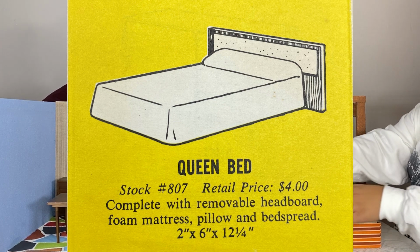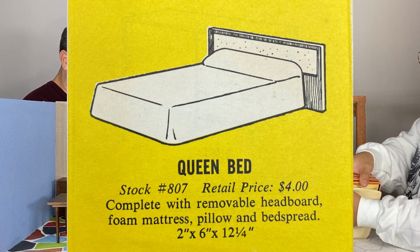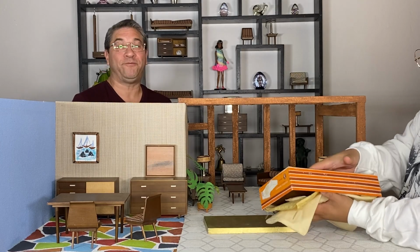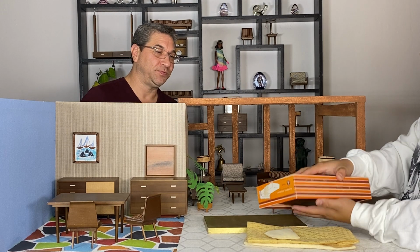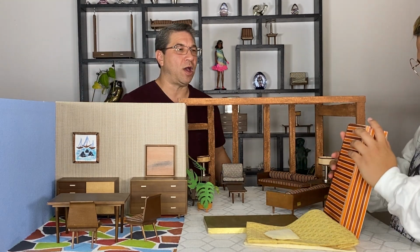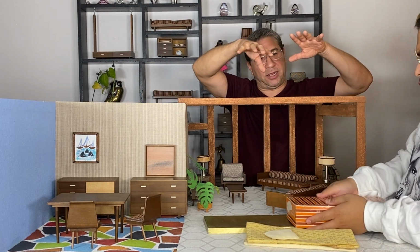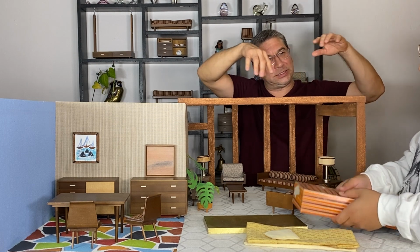Complete with removable headboard, foam mattress, pillow and bedspread, 2.5 by 6.5 by 12 and a quarter inches long. So that's long, 12 and a quarter inches. So that's saying this is at least about 12 inches long. Yeah, it's just a little bit structured. You just gotta, there you go, play with the box. I would try to get it with the legs.